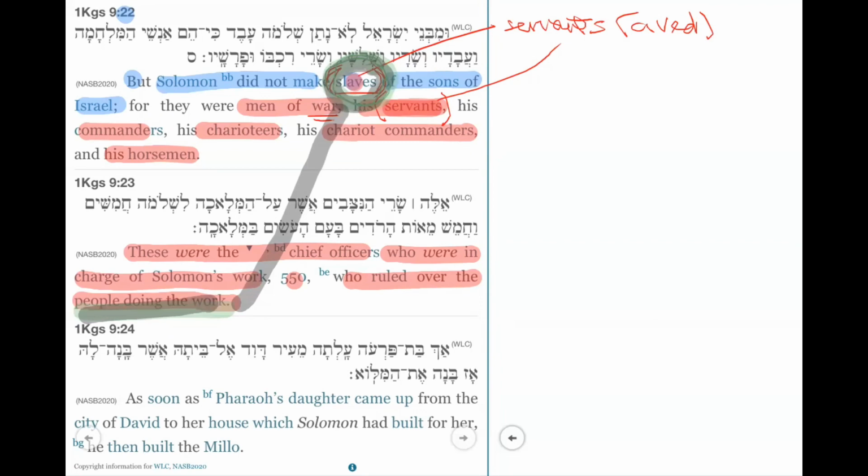Next comes a little description about the construction for the wife. So as soon as Pharaoh's daughter came up from the city of David to her house, which Solomon had built for her, he then built the Milo. Now remember what I had described yesterday. There were three parts.